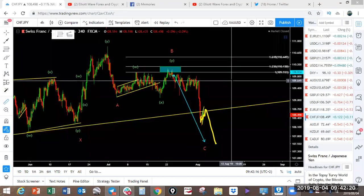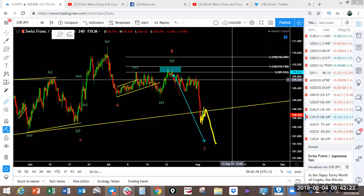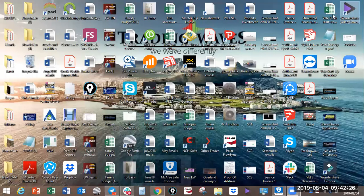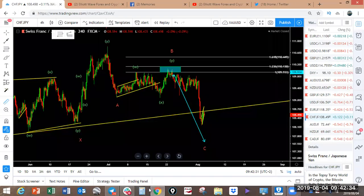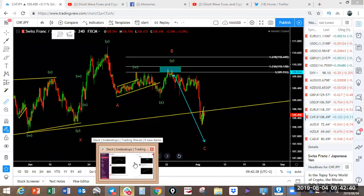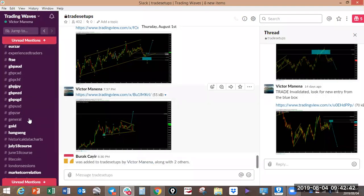Right, so another one that was amazing was pound yen. Pound yen, let's look at pound yen. So I showed you a daily analysis that I did last year on pound yen. So what I do here, guys, I show you the structure that I'm expecting. So if it plays out, you see what I was looking at, or if it doesn't play out, you see how I was looking at the structure.